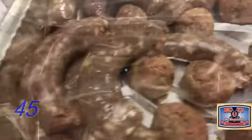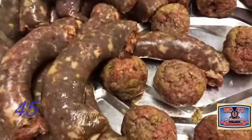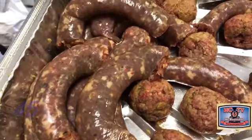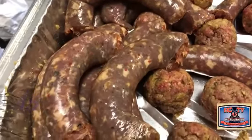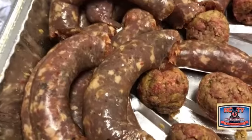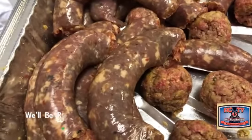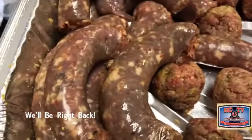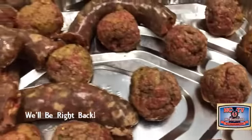Now, notice how we cut our sausage. Our grocer in our market that we use gives us a rope because we buy maybe 2, 3, 4 pounds of sausage. So you may have to cut it. We cut it into our sausage lengths, and then we have our meatballs.